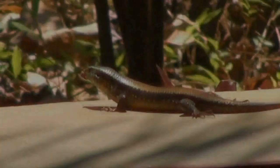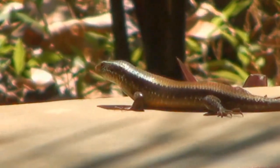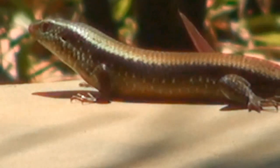This next isn't a lizard, it's a skink, but the forest is full of them too, and both the lizards and the skinks are basically snake food, so that's going to be helpful in our search for snakes.